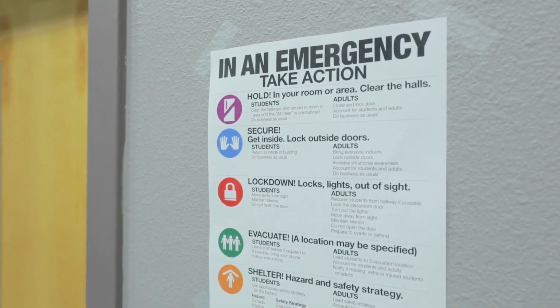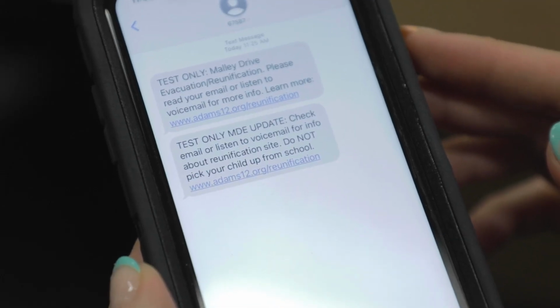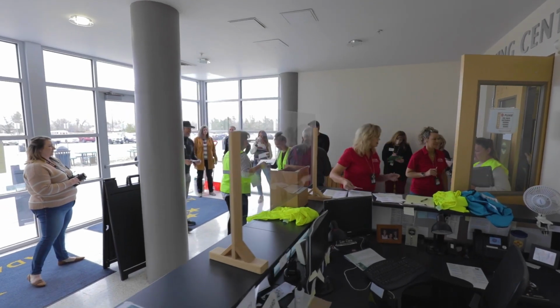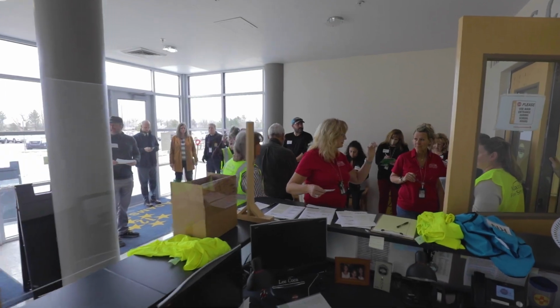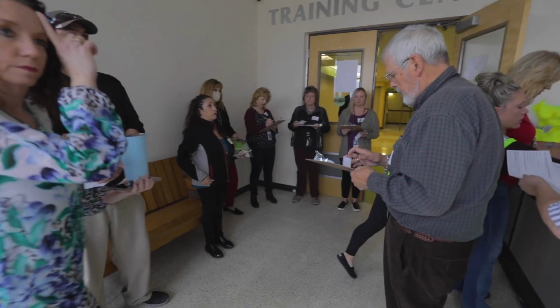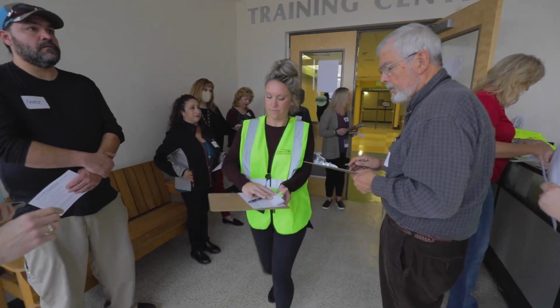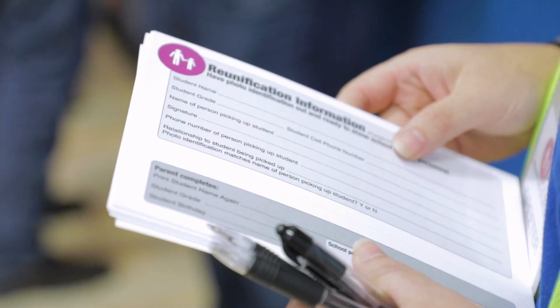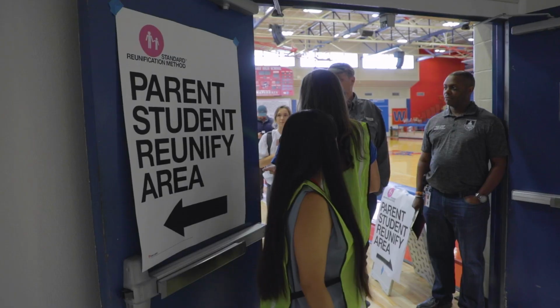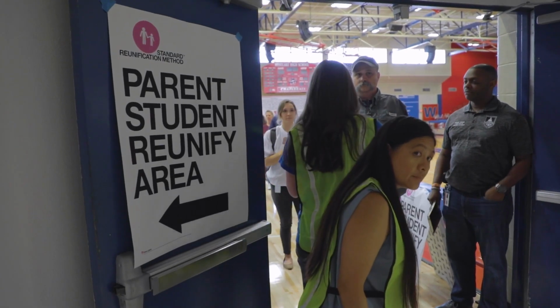and feel safe. Once the parent's notified of reunification and where to go, they'll arrive on site. They'll probably see a line of parents already, or they might be the first ones there. The biggest thing is that they're going to make sure that they have their valid ID on them. They'll get in line. There will be a person managing the line and will hand them a card. The card they'll fill out with their students' information, their information, and then they'll move through the line in order to get to the next point.